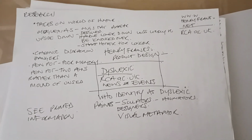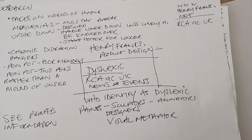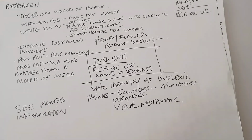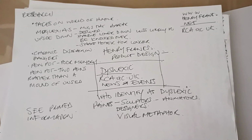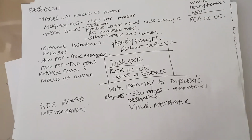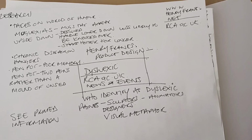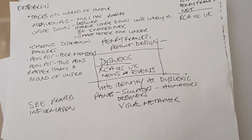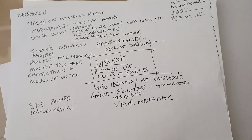3.1 Practice and Research. The second practitioner I came across was Henry Franks. Now, he is a product designer and he is dyslexic, and he's made responses through product design with everyday items, things like a coat hanger, the mug, storage pots for pens, and he's actually cleverly designed. One particular object was a mug that was turned upside down, and he's titled this Muglexia.